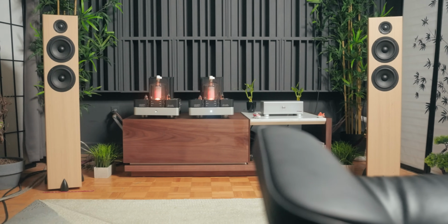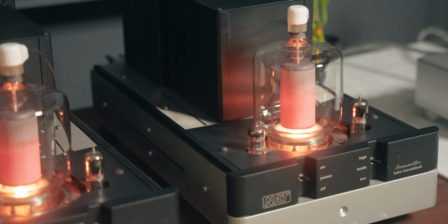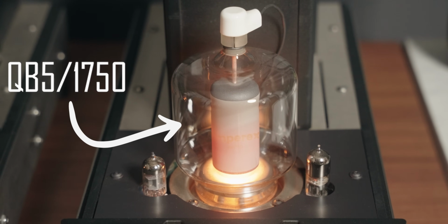Now, right off the bat, the most unusual thing about this amplifier is the tube in it. It has some big fat tubes in it. And these are transmitter tubes, yes, used for radio transmission. And now it's being used for ultra high-end tube amplifiers. How cool is that?